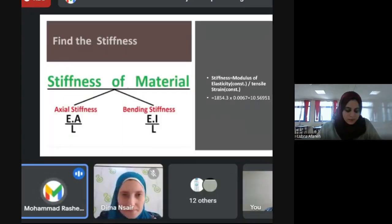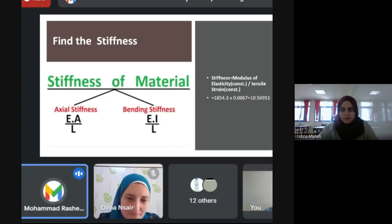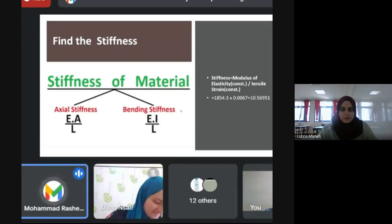So now let's talk about the stiffness, which now we're going to explain stiffness and strain. We know that the formula is modulus of elasticity, which is a constant unit, times the tensile strain, which is also a constant unit. So we chose two certain numbers and we multiplied them to get the stiffness. Which is related to the next slide, which is about the strain.